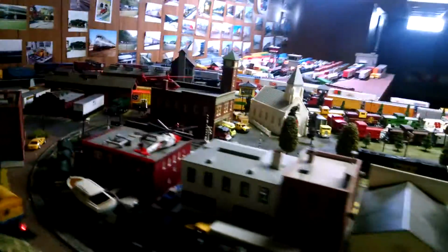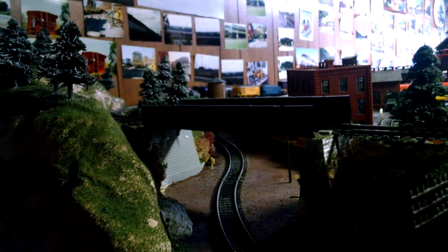Now come over here. I call this part snaking, because it snakes, like a snake, and it goes around the curve like a snake. See how it curves like that? It's like a snake. I didn't see this, but this train goes over and under the other train there. Alright, I'll come back over here. I have a train coming close to the camera here.